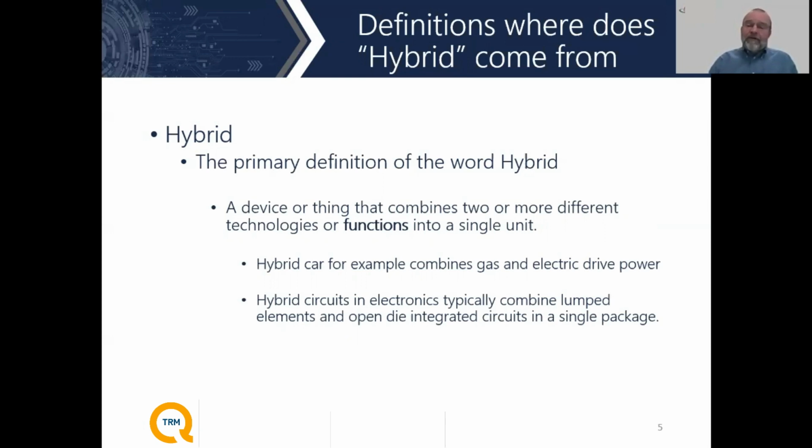I will say, though, that the definition of hybrid, how we use it in the passive RF realm, is quite different. It has nothing to do with the fact that we're combining two different mechanical technologies, such as a semiconductor along with some other sort of control components, which is how it typically is in the industry.